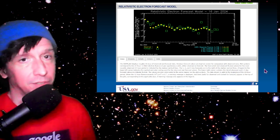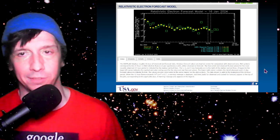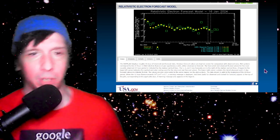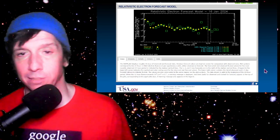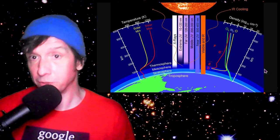Next, the relativistic electron forecast model. That's NOAA's forecast, expecting a slight dip there. No arguments from me there. We need some space weather to start to get some higher levels of electron flux.